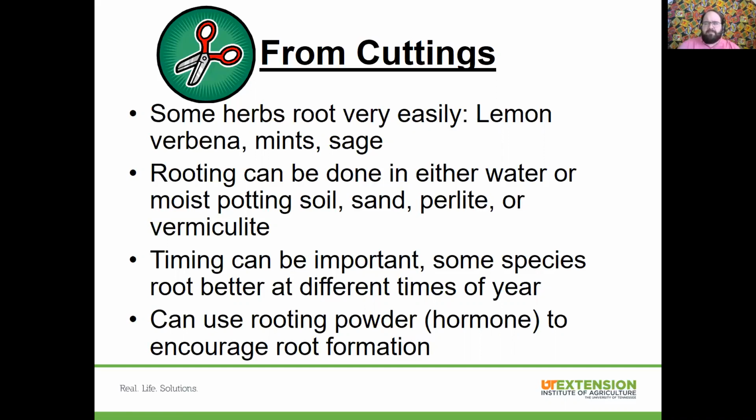And so timing may be important, especially when we look at woody species. Some will root better if we take them during the dormant season rather than the growing season. And for some, it would be exactly the opposite. We can use rooting powders. Rooting powders are a hormone that encourages root formation. And so those can be useful if we're trying to propagate, especially some of those more difficult to root herbs.